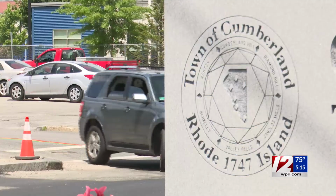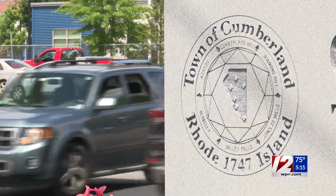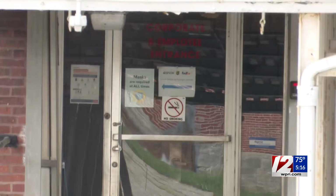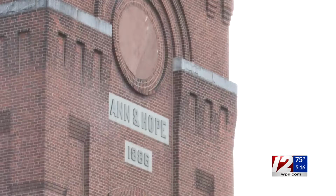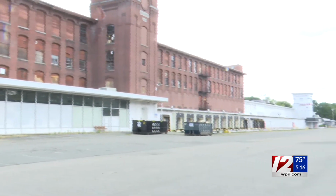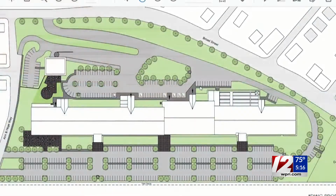When Ann and Hope was vibrant, so was the area. It's been a big part of the town of Cumberland for a long time. We'd be there for Christmas, the place would be packed. But in 2020, they decided to close their doors, citing the financial impacts of the pandemic. The building was then sold to Hartford Holdings LLC, and now they've released a master plan to bring life back to the Broad Street property and its surrounding areas.